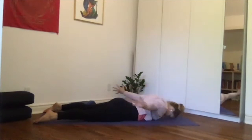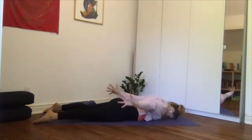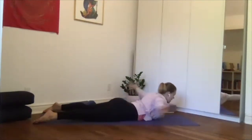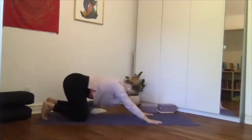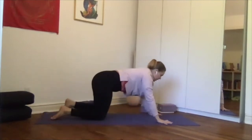Your forehead can always come to the floor if you don't want to do the back bend. But try to keep the hands above the elbows. And then exhale and release. Big breath into the belly. Pressing back through child's pose and up and back to downward facing dog.